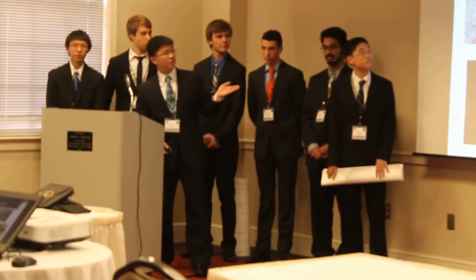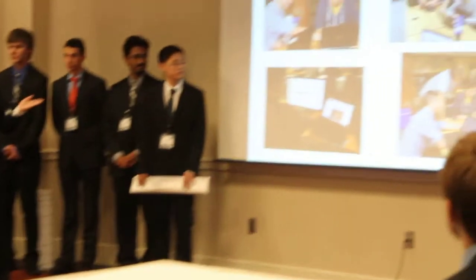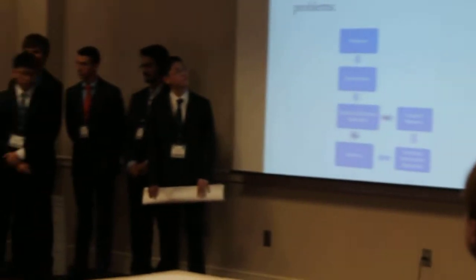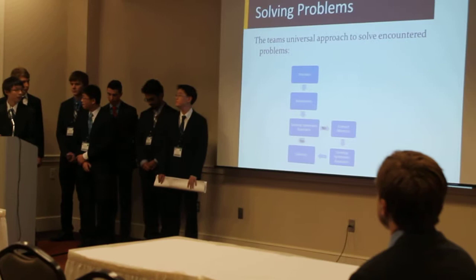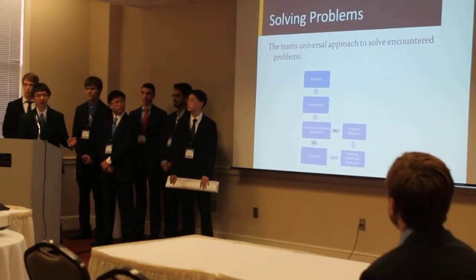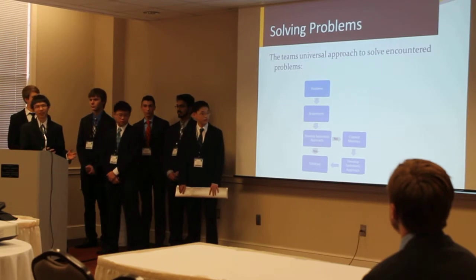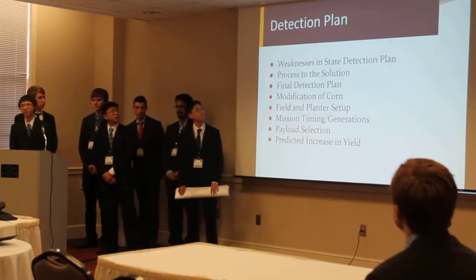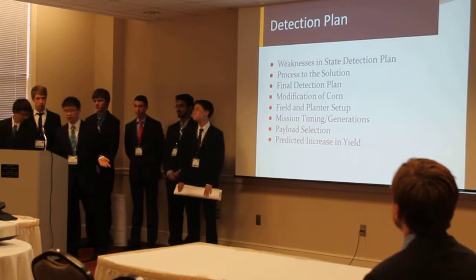As you can see in the pictures above, our team was very functional and we worked in a very collaborative team environment. When we come across problems, we have a set procedure that we follow. First, we brainstorm and try to develop a systematic approach. And if we can't, we contact our mentors and, using their expertise, develop a systematic approach and devise a solution. Here are the topics we are going to cover in our detection plan.